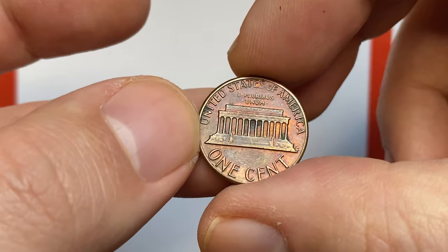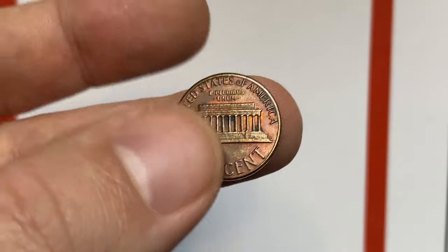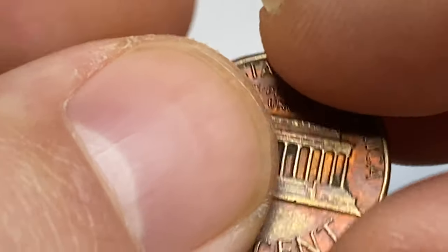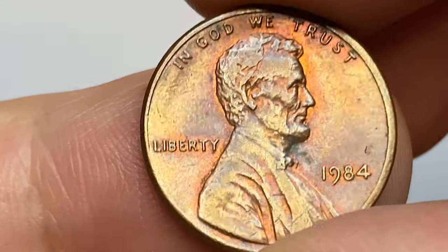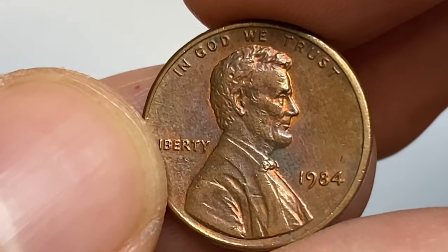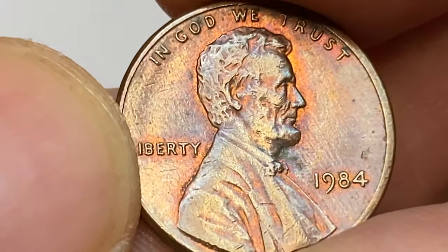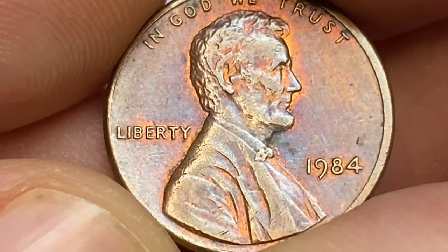This is one I'm holding, an about uncirculated brown penny with some attractive toning, exhibiting violet and navy blue hues. Some traces of copper red luster are seen on protected areas of the reliefs. Lettering and device elements of the obverse are crisply struck. Surfaces are mostly free from large contact marks.